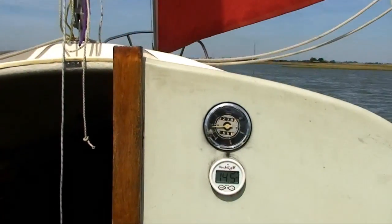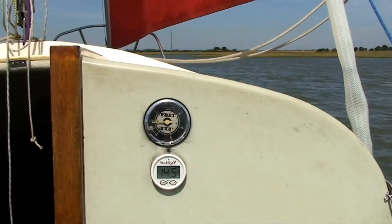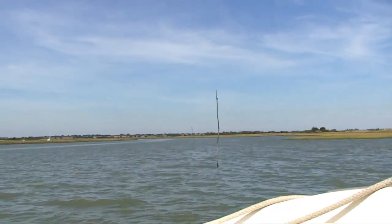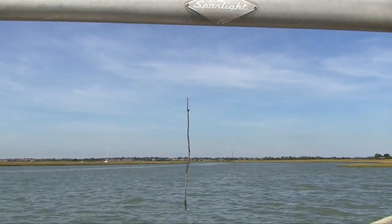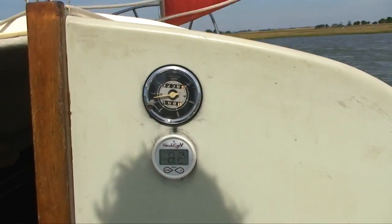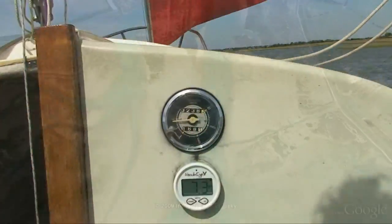Okay, can you go that side of the sticks? I want to see how deep it is. So we're 14 foot this side of the sticks. Yeah, and this side of the sticks, it's 8 foot, 8'2". Okay, so generally it goes that side. That's good.